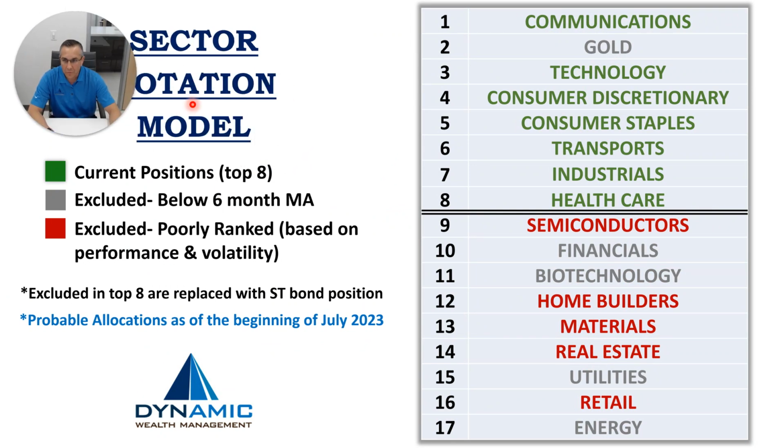So in our sector rotation model, this is the actual allocation that potentially we will take on the first day of July. I put "probable" because I'm recording this video near the end of the market day on Friday, June 30th. It remains to be seen if this will hold true, but it should be pretty close to what the allocation will look like.